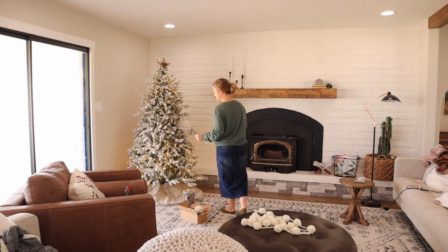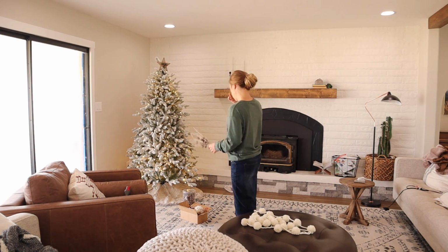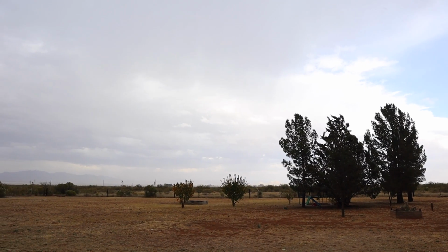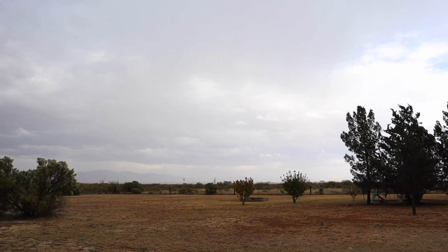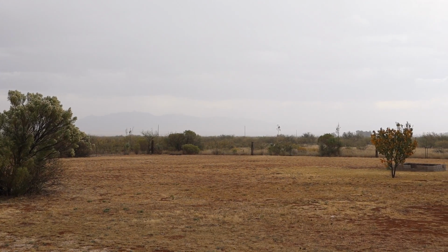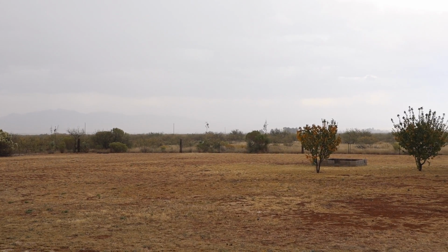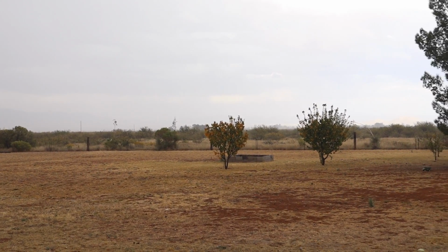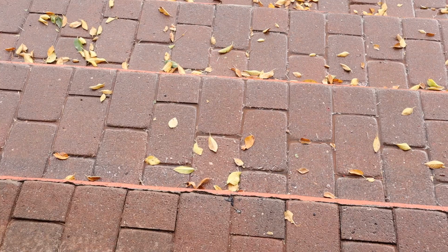It was the perfect cozy day to decorate for Christmas because it was rainy, cloudy, windy, and cold outside, which doesn't happen very often here in southern Arizona. And it was that kind of weather all day long while I was decorating. So it just made it feel more like winter time and Christmas. And it just really put me in the mood to decorate for Christmas. And after it was done raining, we even got a full rainbow at the back of our house.